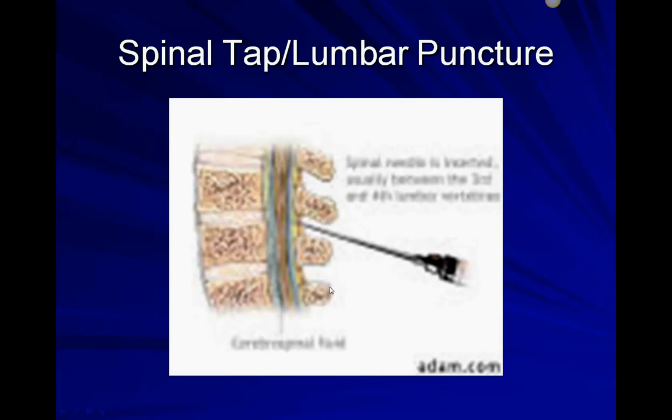We use the lumbar area of your vertebral column because we should be below the level of your spinal cord. It's always a risk, though, even though it's rare, that we might cause some sort of paralysis by doing a lumbar puncture, so it's a very invasive procedure. It is the diagnostic test to differentiate the cause of seizures. If we think someone has meningitis, this is the test that we perform.